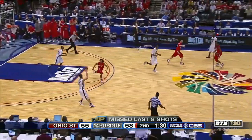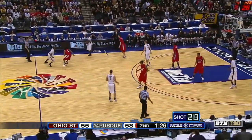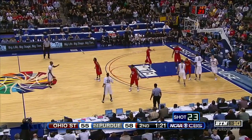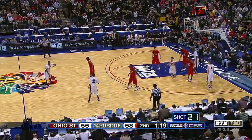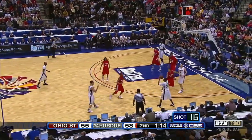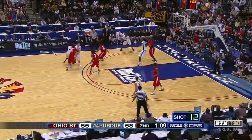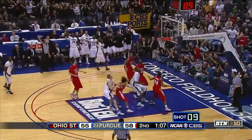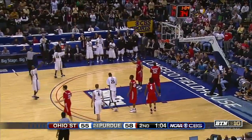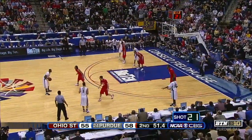Six unanswered by the Buckeyes. Much like Ohio State plays through Evan Turner, expect Purdue to play through E'Twaun Moore and Robbie Hummel here. They've got the option of getting it inside to Johnson, but their playmakers are Moore and Hummel. Back of the rim, out to Hummel, and a timeout called from the Purdue bench. Purdue now with the lead and 20 seconds on the shot clock.